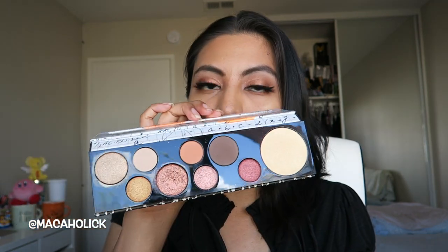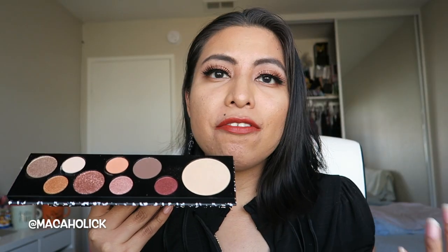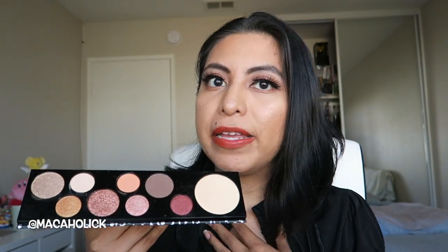They are very nicely pigmented. This is a very nice, basic, neutral palette. I feel like anyone could love this. More of that everyday type of wear, which you all know me, I'm all about that life. I do recommend it. I'm not saying you have to go out and get it, but it's very nice.